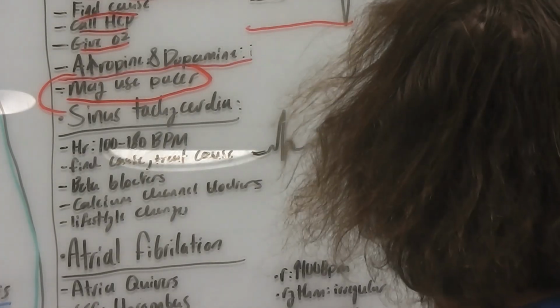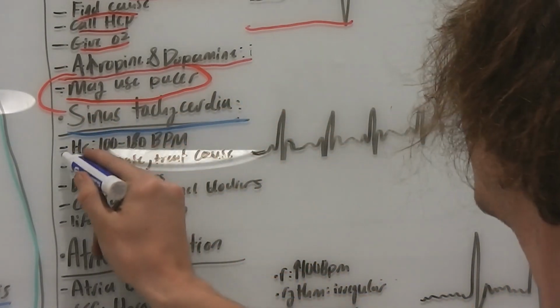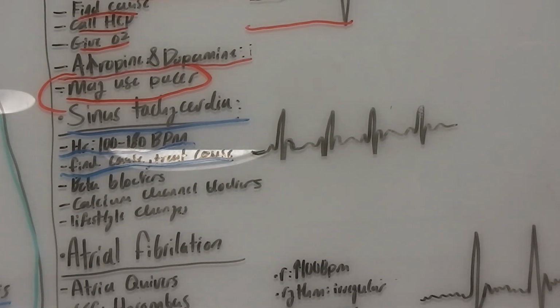Go over sinus tachycardia, the opposite of sinus bradycardia. And with sinus tachycardia, we have an increased heart rate, 100 to 180 beats per minute. We need to find the cause and treat the cause. So think about it.